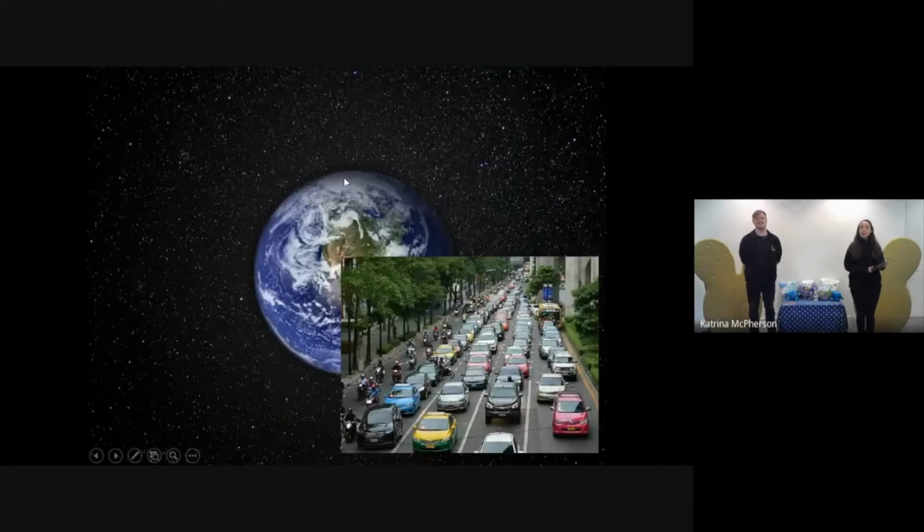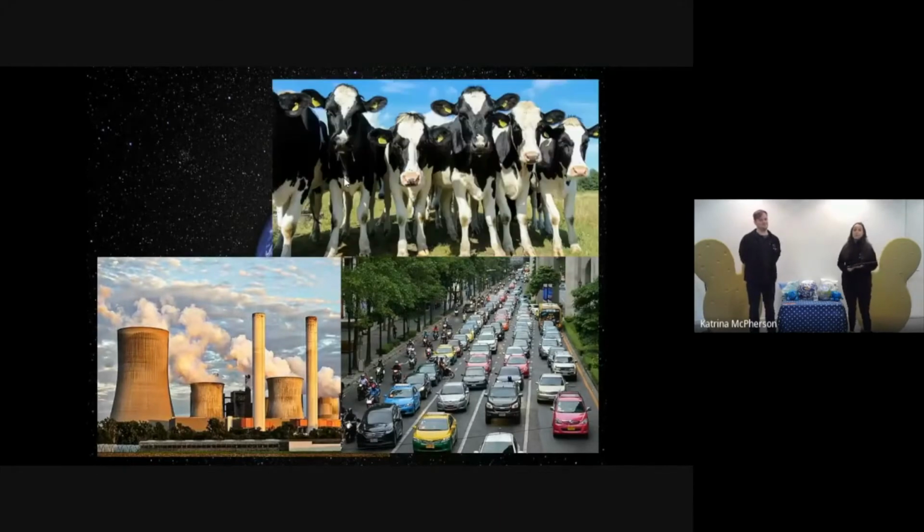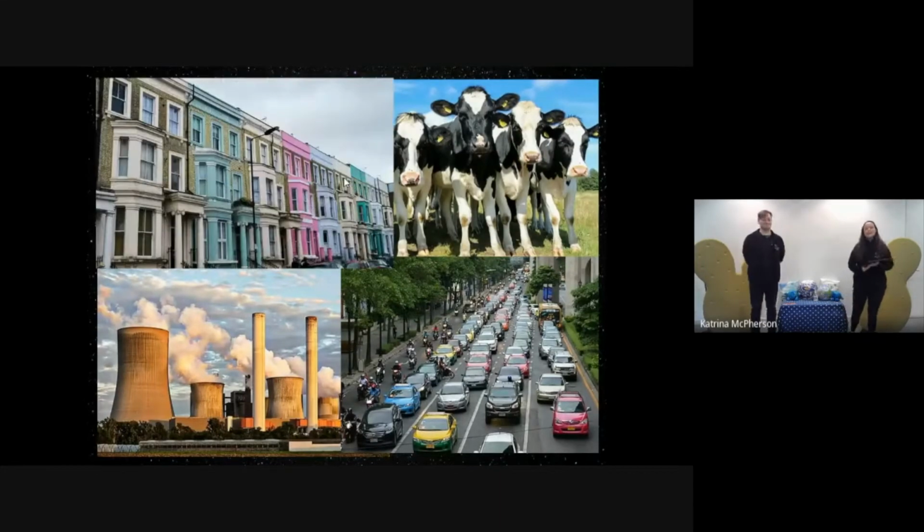There we go. So we have cars, lots and lots of cars. There's motorbikes there as well. We've got factories, all sorts of factories. Cows from their burping and their farting. And houses. Yes, so you talked about humans, and your home is a real big generator of greenhouse gases. So when you're switching your lights on, when you're heating your bath water, all of those kind of things contribute.